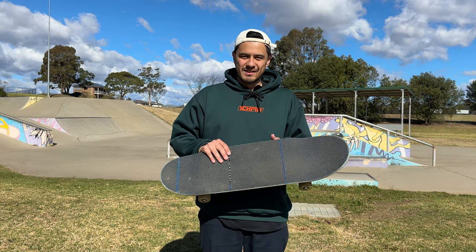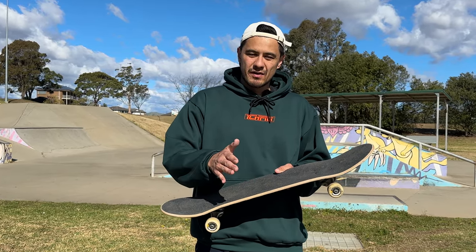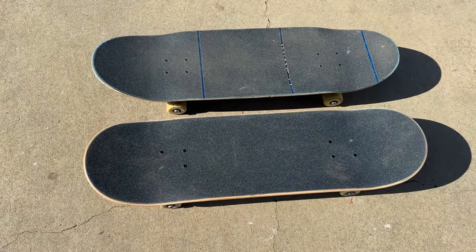So I can't get enough of these egg boards. But I'm having fun riding this 9-inch Popsicle board right now, so I'm gonna get into some of those tricks that benefit on an egg board, just to physically feel a side-by-side comparison of the differences.